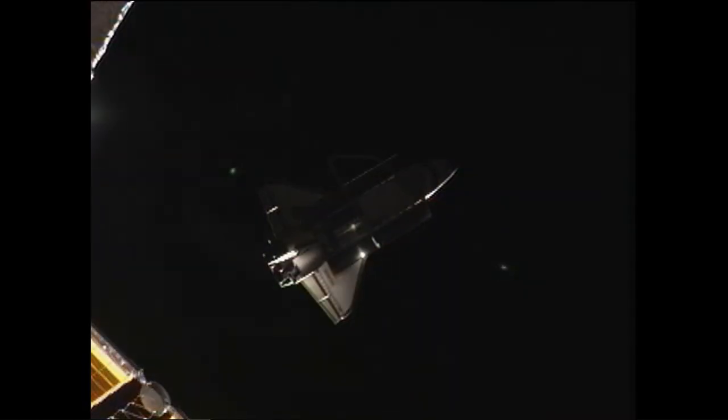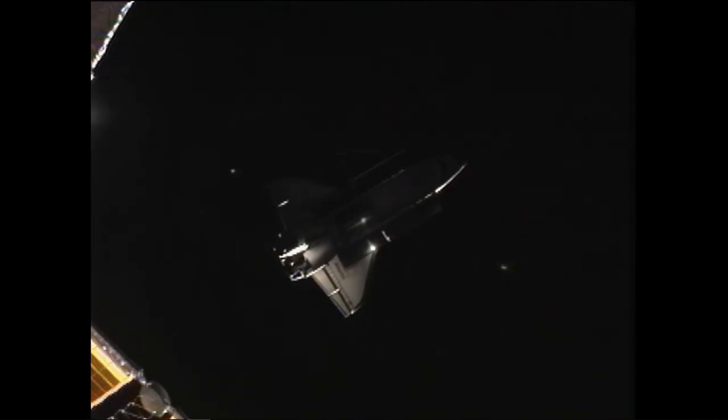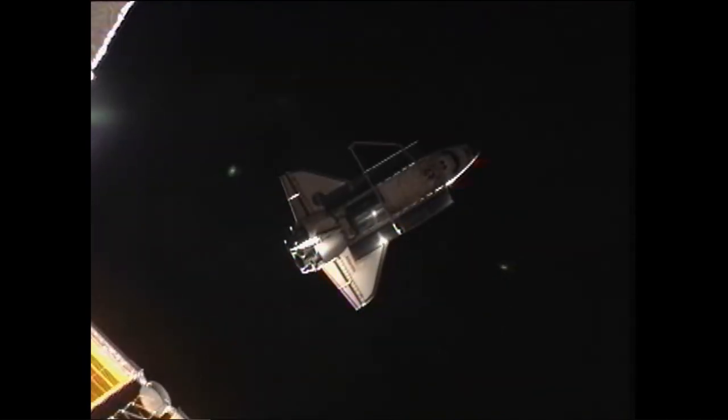Houston copies. Undocking confirmed. Atlantis weighs anchor from the International Space Station for the last time. Rendezvous officer reports a good opening rate for Atlantis. Atlantis, station is in attitude control. Atlantis copies, thanks. Atlantis now 30 feet away from the docking interface with the International Space Station. Everything looking good. Let's explore!